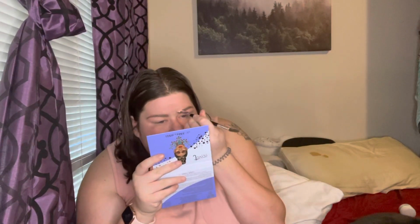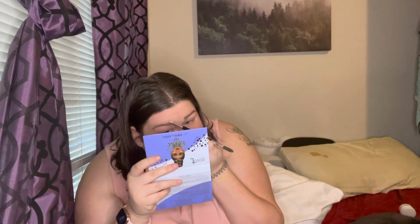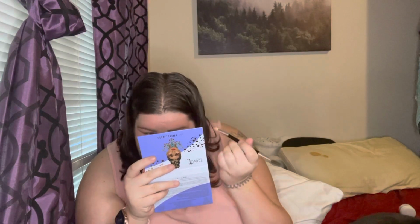Let me go find the same brush that I was using. Okay, it's not the same one, but oh well. And I'm just gonna go over this top section again with the concealer just to make sure that I cover everything and I look nice. Because obviously I want people to like the look. I'm also gonna cover this little spot that I have on my forehead.